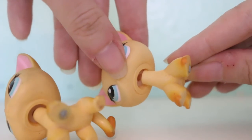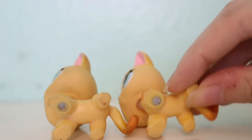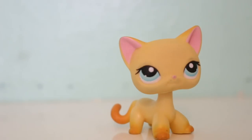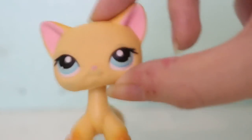She's got a clear peg just like the authentic version. The markings on the tummy are the same. I know you can't really see them. And we got the blue magnet here. So I'm like 80, 90% sure that this one's fake, but just before I put it up for sale, I'm gonna make sure that she is.